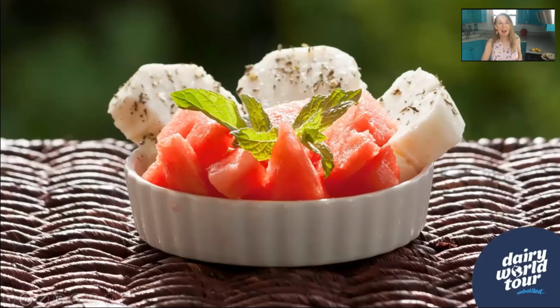But this is a very traditional way to eat halloumi. Halloumi was the traditional cheese of Cyprus, and that's where they eat it with watermelon in the summertime. You have the grilled halloumi with the refreshing sweet watermelon. It's such an awesome combination together.